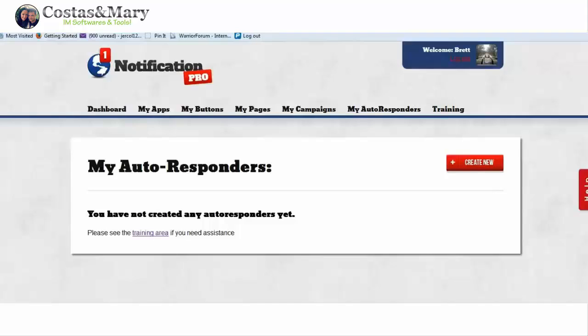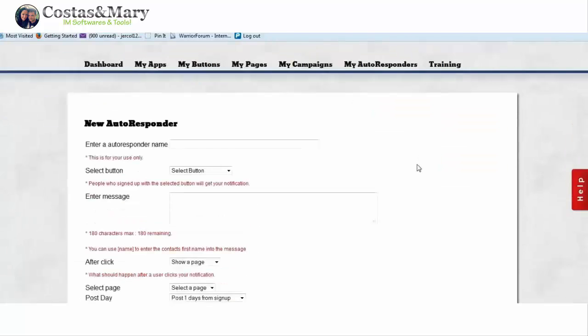Besides sending out notifications in that way, you can also set up autoresponder notifications. And an autoresponder notification is just like a normal notification, with the exception of you select the number of days from when the user signed up to when it should go. And in this way, you can send out notifications in a sequence. One day after they sign up, you can send them a notification automatically, then 3 days, then 5 days, then 6 days, up to 120 days into the future. This will allow you to do your notification marketing 100% on autopilot. People sign up, and then the autoresponder takes over and automatically sends out the notifications for them without any more interaction from you.